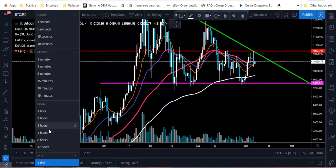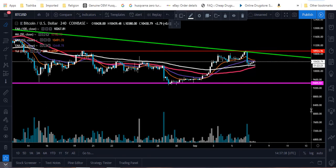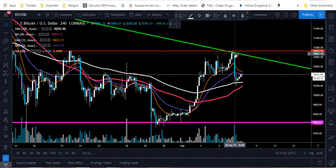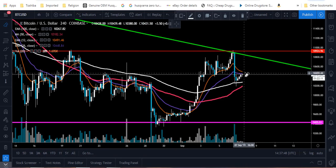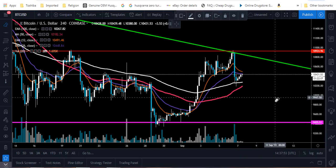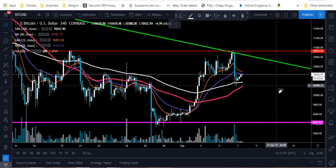I'll go into the day, then I'll look at the 4 hour. And you can see at the 4 hour here, guys, what we're doing is having a little reaction here. We had a big sell-off right up here around $11,000. So a market mover dumped right there. We came back down, and now we're trying to have a slight little reaction. But we're going to have to get back up above that 26 and that 12 EMA to get that moving to the upside there.